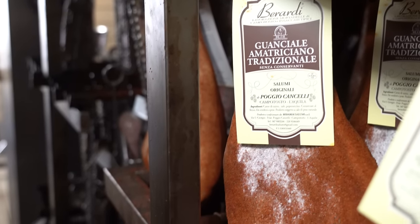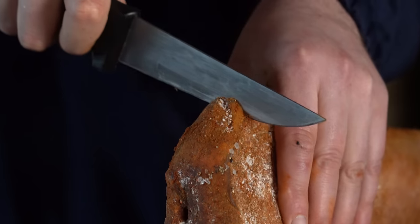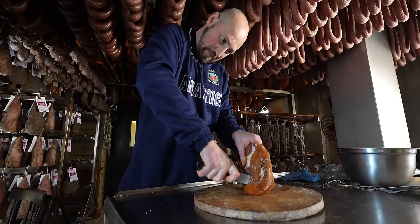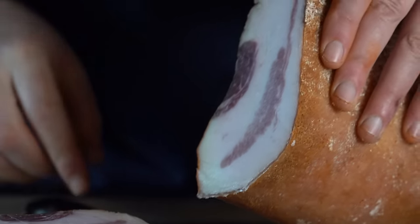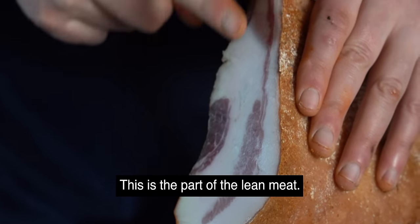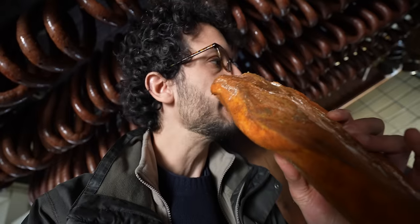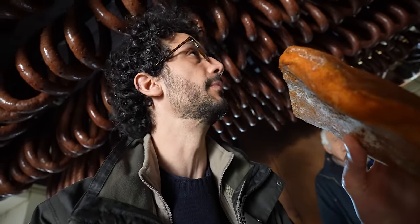Now, I'm not gonna lie, by this point I was absolutely dying to try some of this guanciale. This is the moment, guys. Ecco qua. Questa è la parte del magro. Ça sent bon. It smells very different than the guanciale I have smelled before. I'm used to a strong black pepper smell, and this is way more delicate.